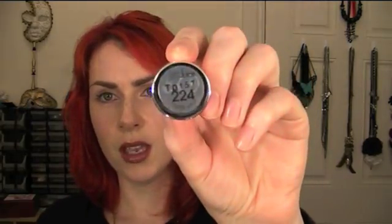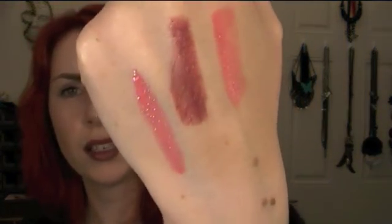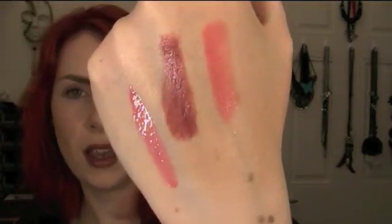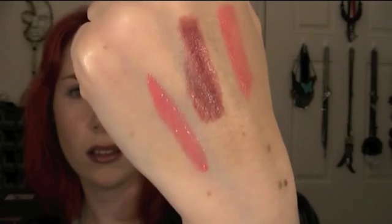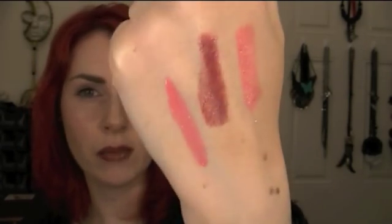A lip gloss that I've rediscovered is the L'Oreal Glam Shine Juice in Candy Juice, number 224. This is the one where it has Jennifer Lopez on the advertising campaign. Another corally colour, like a peach, kind of grapefruit colour. I go through phases of colour crushes, and all this summer I've been going through this corally colour.